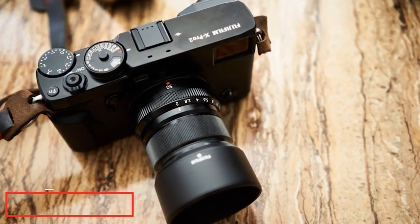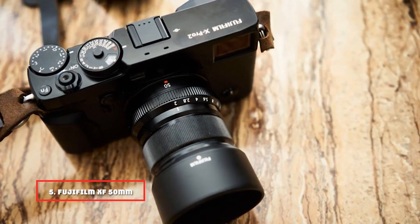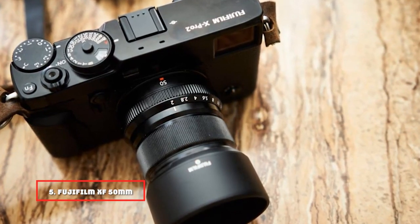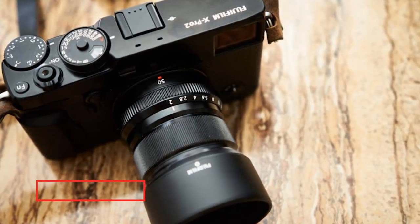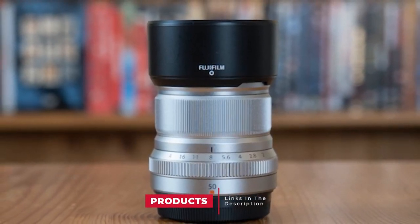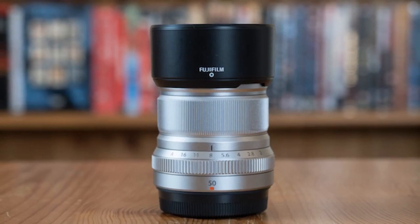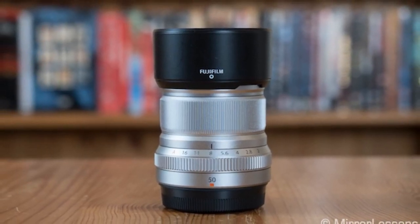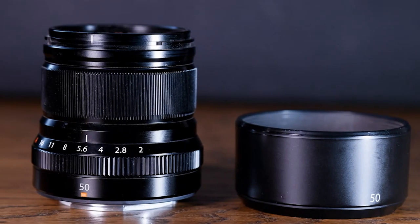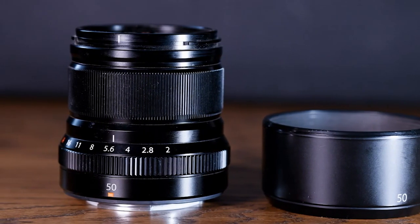The number 5 position is held by Fujifilm XF 50mm f/2 R WR. The Fujifilm XF 50mm f/2 R WR is a great lens if you want an all-around high-quality lens and don't want to be concerned with water or dust affecting it. Using the APS-C size sensors of the X-series cameras, the Fujifilm 50mm is equivalent to a 76mm prime lens using a full frame field of view.